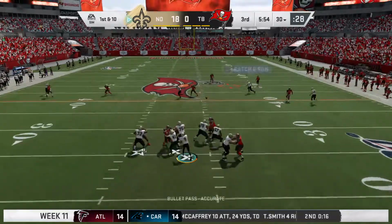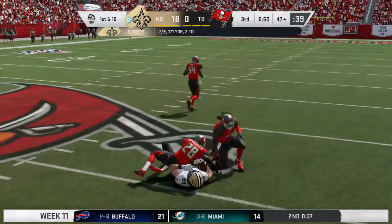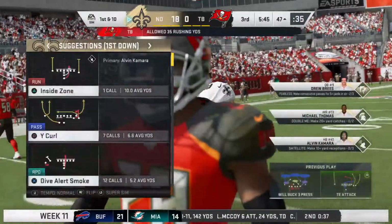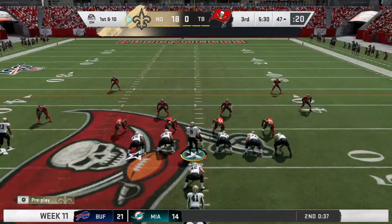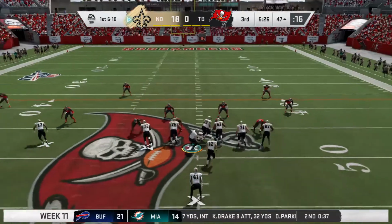Throwing on first down is Brees. And Josh Hill has it, and he'll be taken down, but not before they work it across midfield. Fresh out of the locker room, they hit him with a gain of over 20. Yellow waiting. Check. Watch 54. Watch 54. You ain't going nowhere.